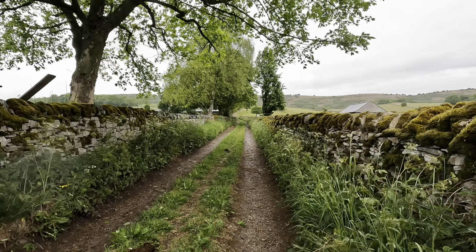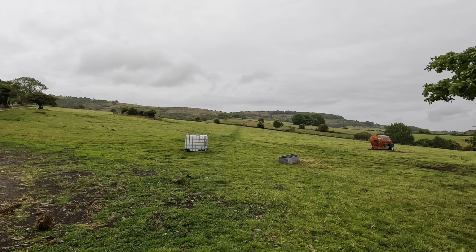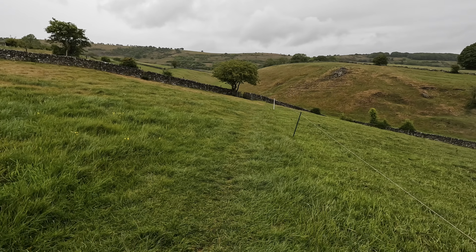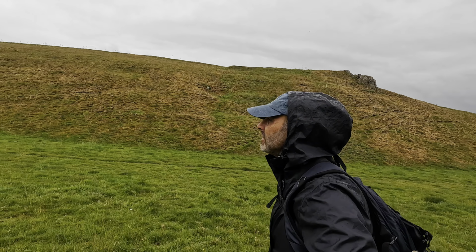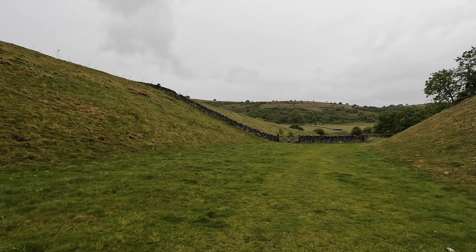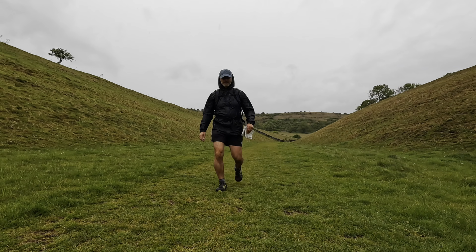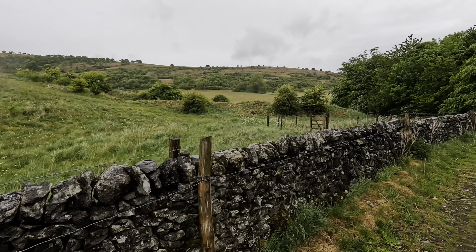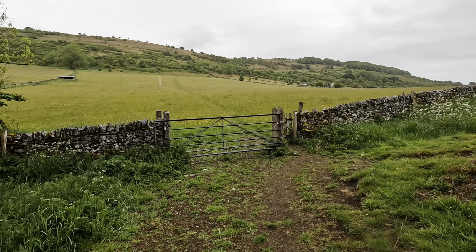Right, let's brave this weather and crack on across the moors. It's absolutely peeing it down now. Right, so we're just heading across that public footpath onto the hills and over the moors. Just through this gate, through that field and up onto Longstone Moor.